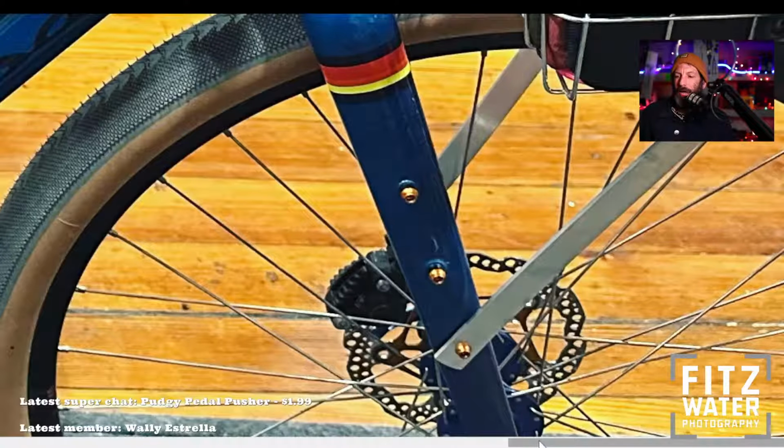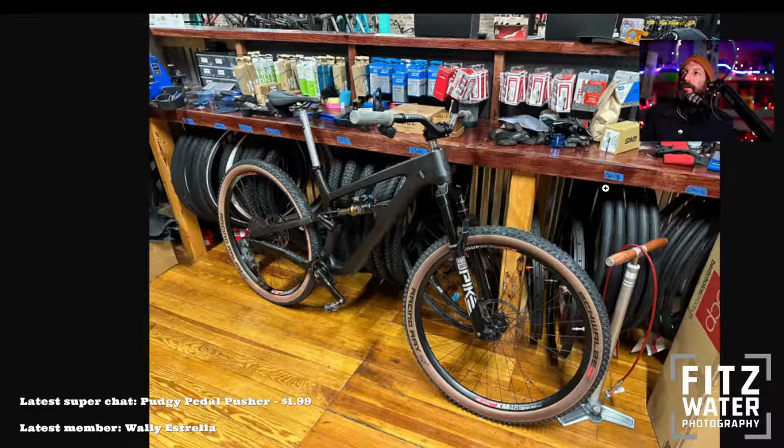That's another one of Pudgy's. This is the 2024, or is this one of the shop bikes? Is this your bike or a shop bike? 2024 Salsa Blackthorn Carbon. Since I am not a mountain bike guy, this is obviously a full suspension bike. Is this a downhill? Is this an enduro bike, or is it just a regular full suspension mountain bike? Does this look like an enduro bike? Do you know mountain bikes that well? Modern mountain bikes? No.